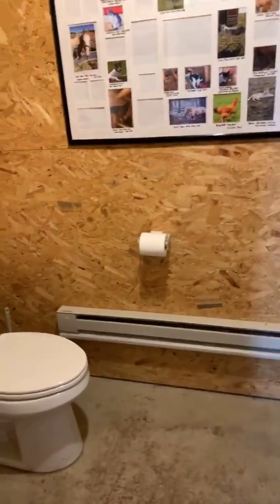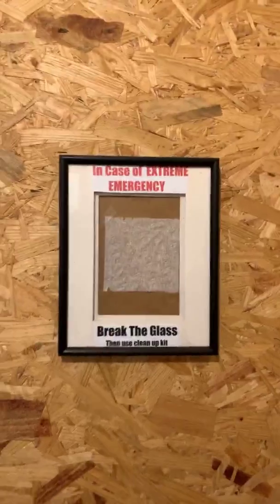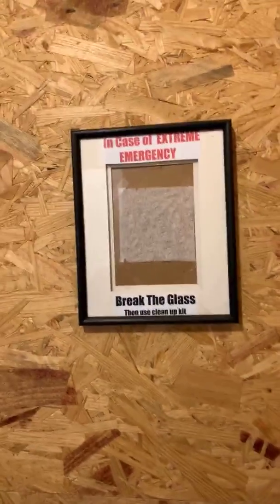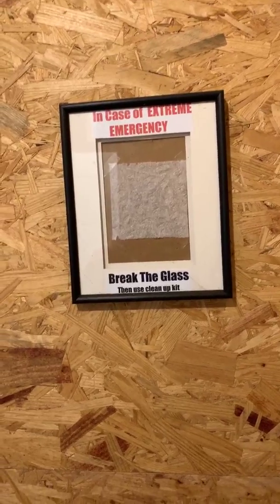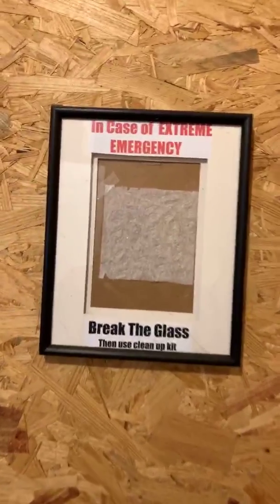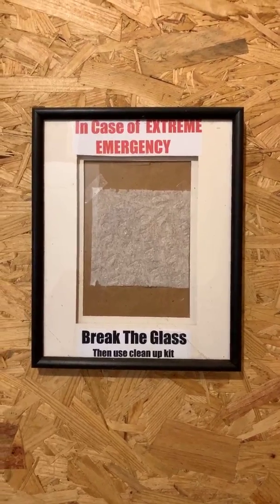We have a couple of really important things in here, other than the toilet, of course, but in recent times, this has become very important. We have, in case of extreme emergency, break the glass, we have our last square of toilet paper. So in the recent pandemic, we have 1 square.